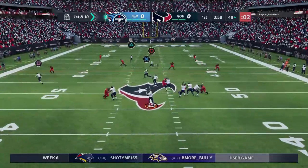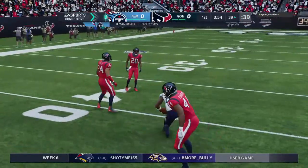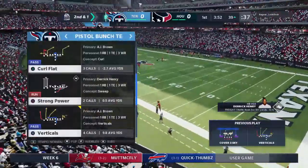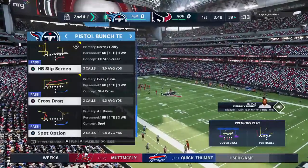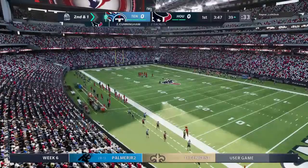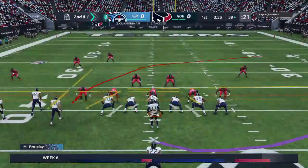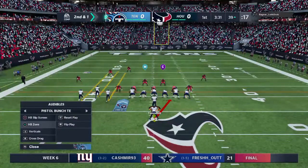A shotgun snap for Tannehill. He'll get this to his tight end. It's Jonnu Smith. And this will leave him a yard short. Nice pickup of 9 yards on first down. Brings up 2nd and 1. Now that's staying ahead of the chains. Really good pickup on first down, hitting the tight end there. Now it brings up a 2nd and manageable. Just found a hole in that zone.